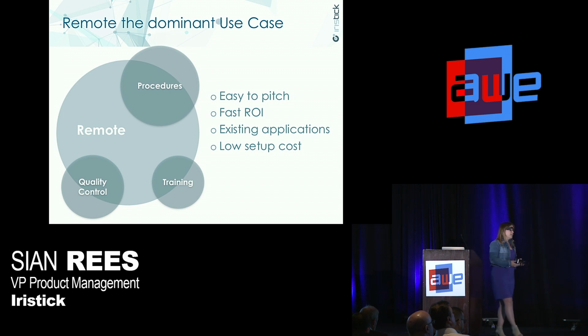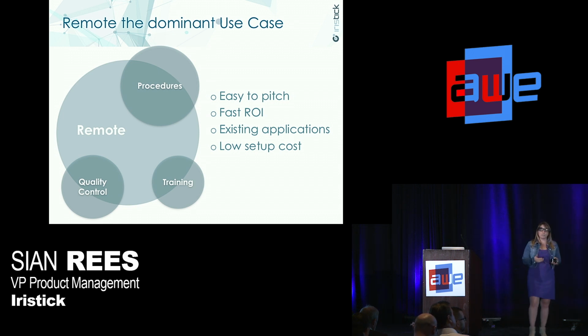So this is why what I'd like to talk about today is remote assistance and how the Bionic Eye can help with that. For all the use cases I discussed, or the challenges, what we see most in the field is that customers want to have hands-free remote assistance.